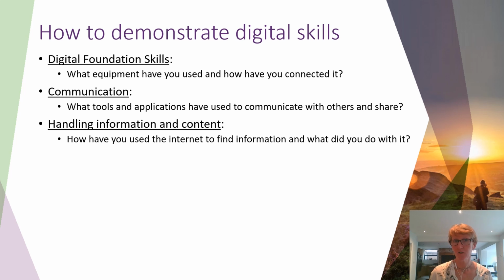Handling information and content is how have you used the internet to find information, and then what did you do with it? So which search engines have you used? How do you bookmark or save information that you found? And how do you download information from the internet and make sure you can go back to it at a later date? I'm sure you've had lots of examples of this from projects or research that you've done in the past.